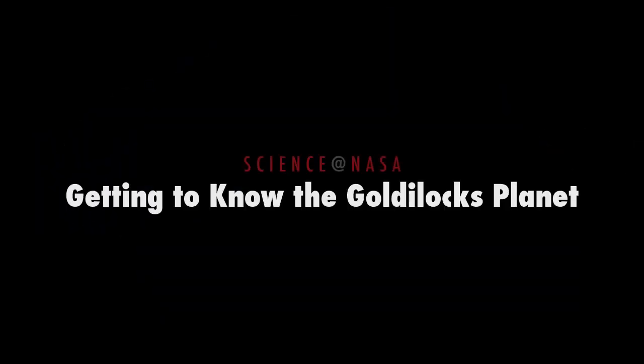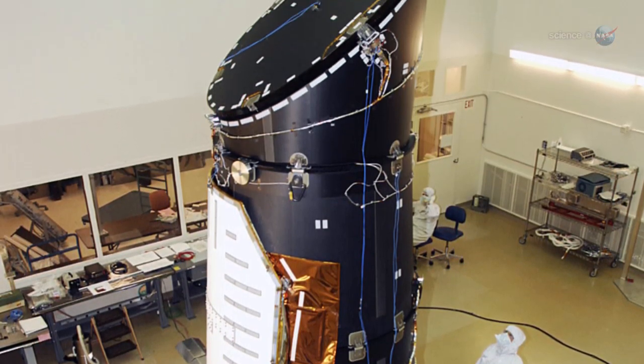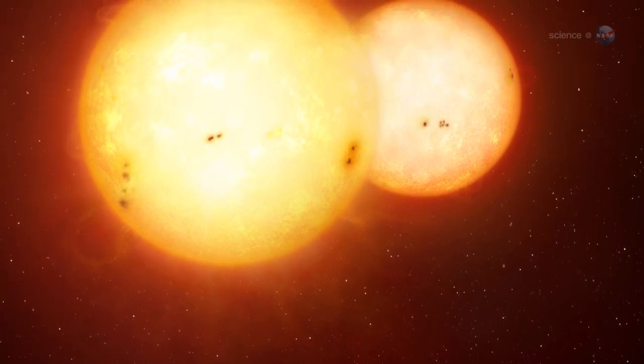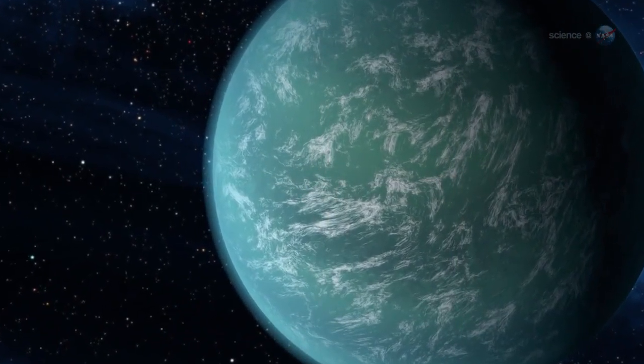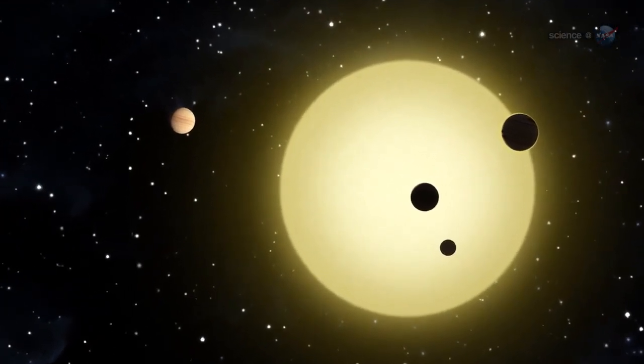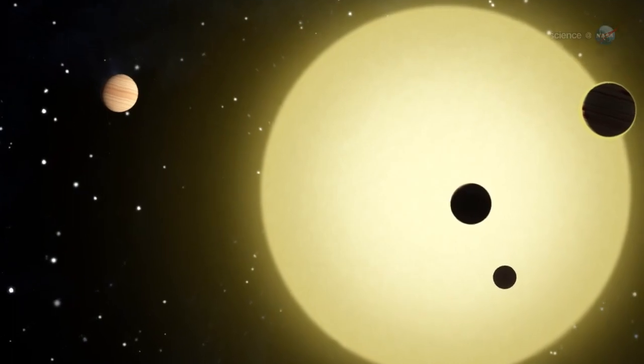Getting to know the Goldilocks planet, presented by Science at NASA. NASA's Kepler spacecraft is discovering a veritable avalanche of alien worlds. Recent finds include planets with double suns, massive super-Earths and hot Jupiters, and a miniature solar system. The variety of planets circling distant suns is as wonderful as it is surprising.